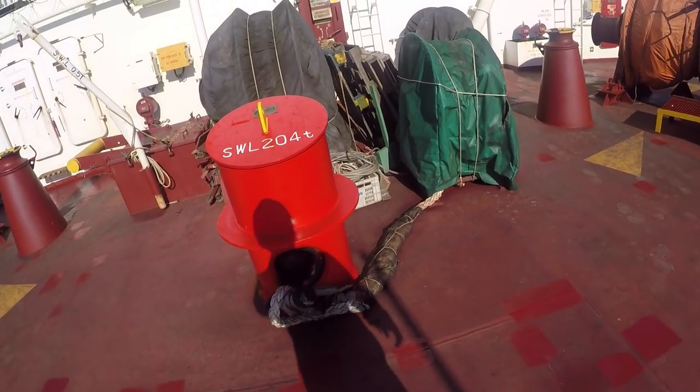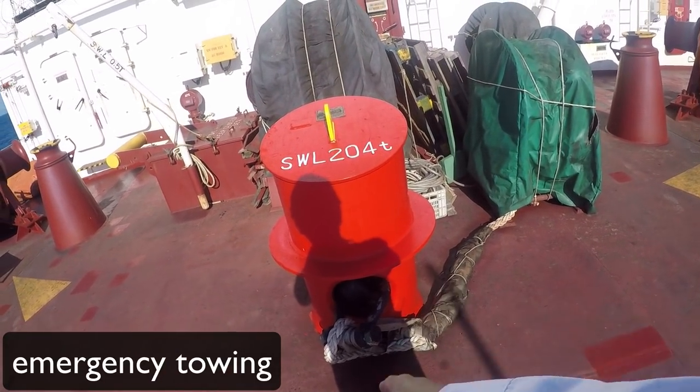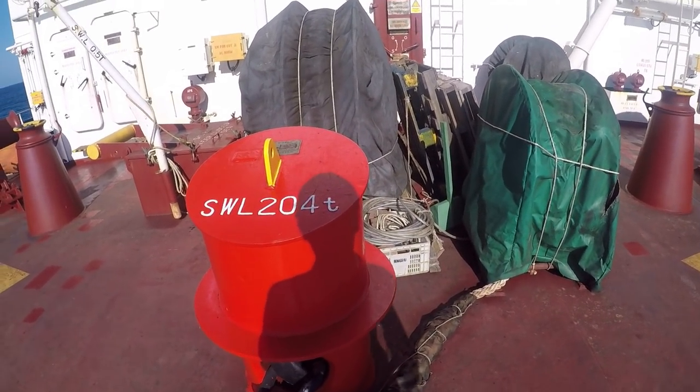This is the ETA, emergency towing appliance. In case of emergency, we pass this so that the ship can tow some other vessel or somebody else can tow us from astern.